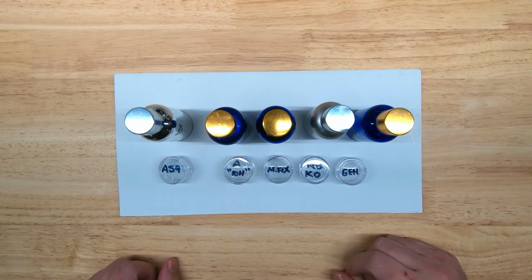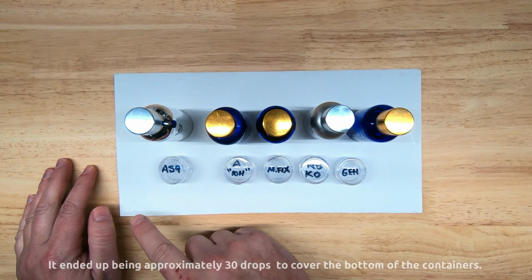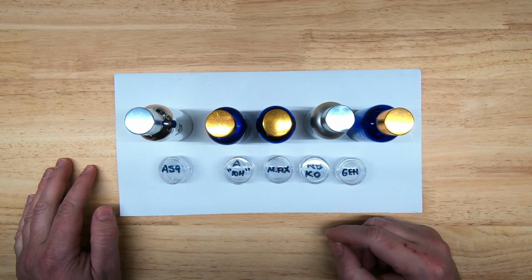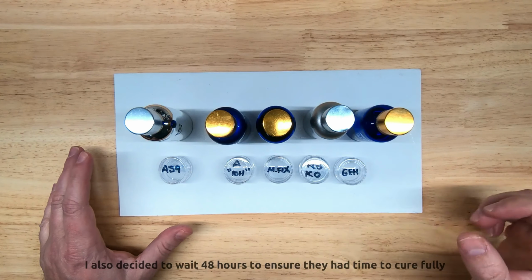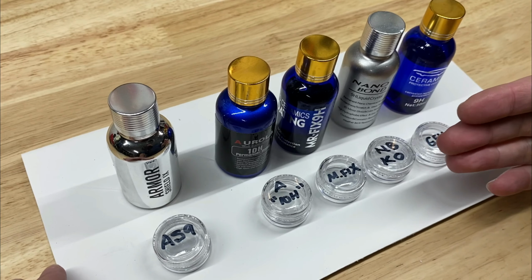That's it. Now here's what I'm going to do. I'm going to pour about 20 drops of each product into these clear plastic containers. I've written on the outside lids which ones are which so they don't get mixed up. And then I'm going to wait 24 to 36 hours. And in that time, they'll cure and harden. And then after that time, we'll take a look at them and see what happened.